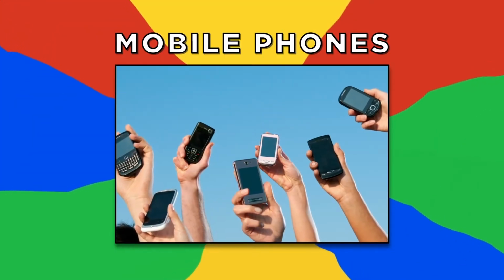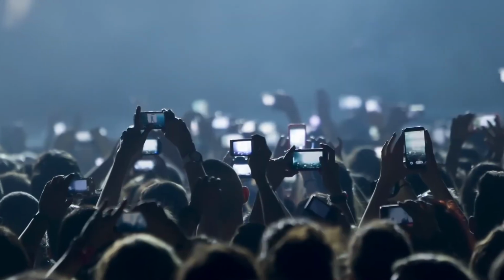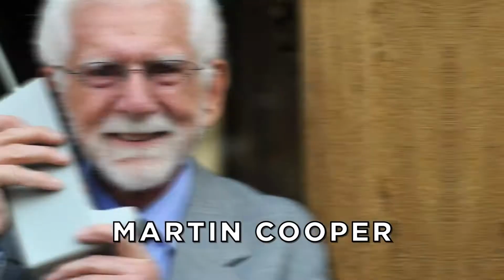Mobile phones. In the modern world, smartphones are treated as a necessity, but the history of the mobile phone is a surprisingly short one. In April 1973, Motorola researcher Martin Cooper made the first cellular telephone call to announce that Motorola had won the mobile technology race.